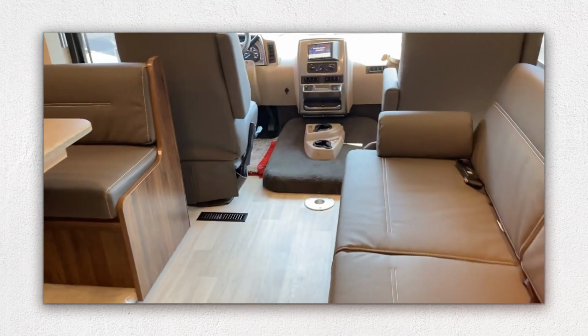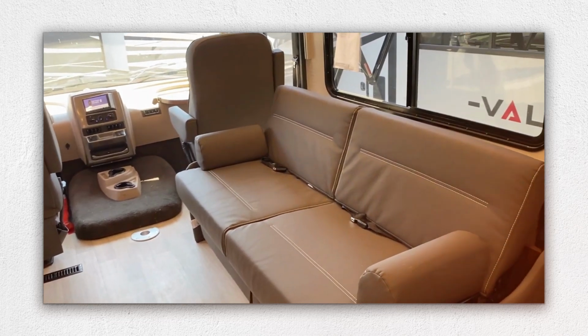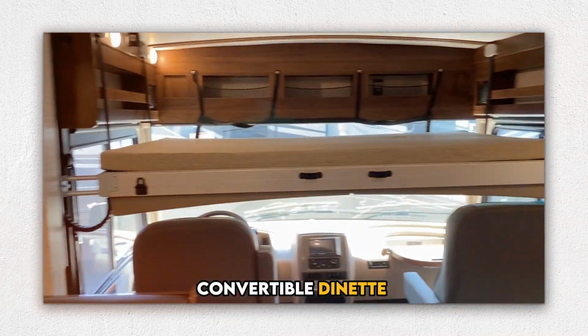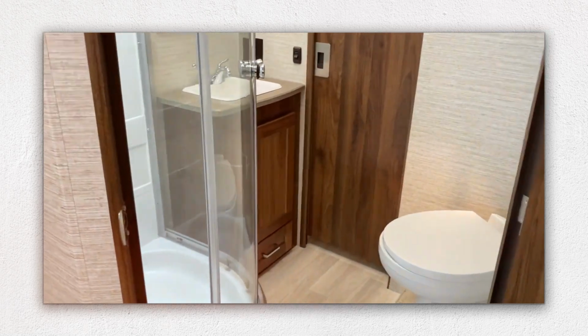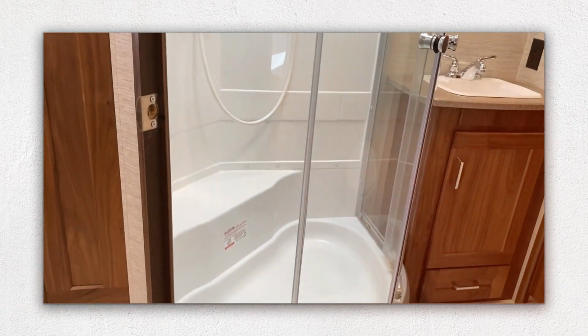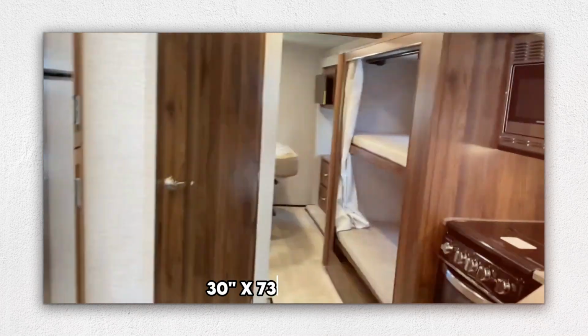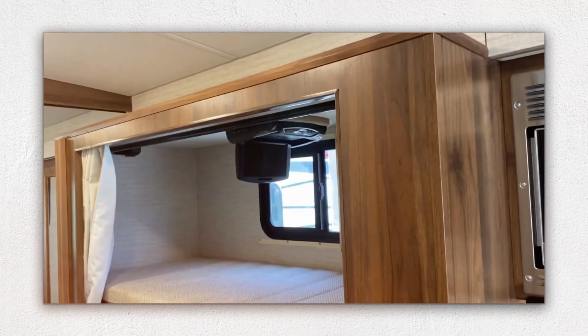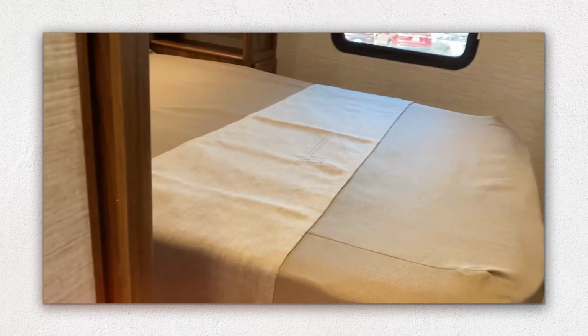Inside, the Vista 31B provides ample seating with swiveling captain's chairs, a sofa bed, and a convertible dinette that doubles as sleeping space. Adjacent to the seating area is a full bath accessible from both the master bedroom and the kitchen. Across from the bathroom are 30-inch by 73-inch bunk beds, ideal for accommodating additional passengers. The master bedroom features a queen bed and wardrobe, ensuring a comfortable and restful retreat for travelers.